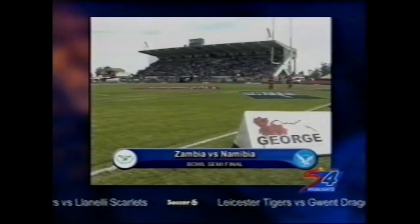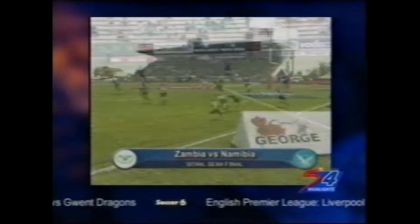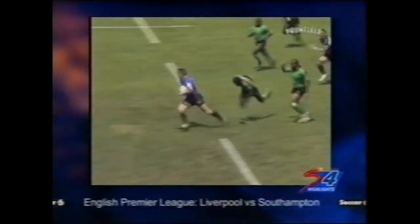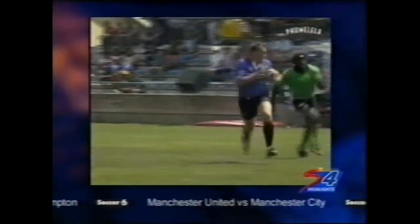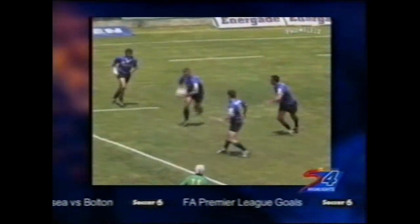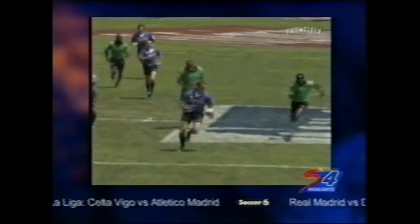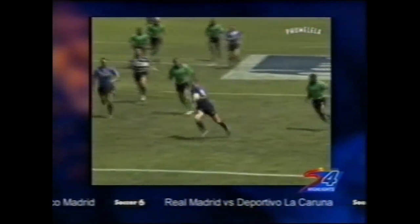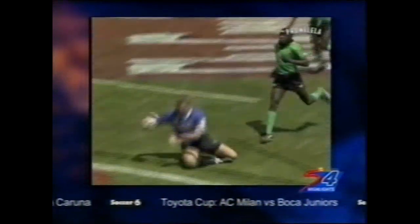For the bowl semi-finals, the first one bringing together Zambia versus Namibia. So the first big break, and this time it's big Dupré-Robler. And taken on now with Herman Lindveld. He's weaving a mazy path to the line, but what a run by Lindveld in the end. Now here was a tremendous storming run. Look at this all the way, just sheer bravado, sheer determination. No one on hand, and he started weaving and trying to put the Zambian defenders off, and he did it successfully. Got there. Great try.